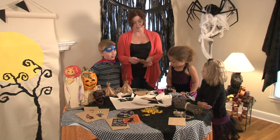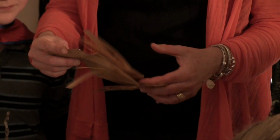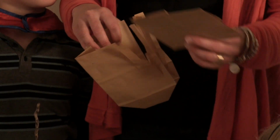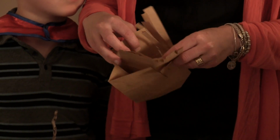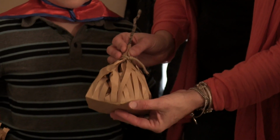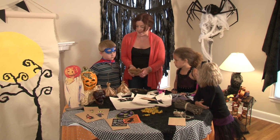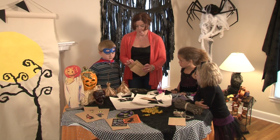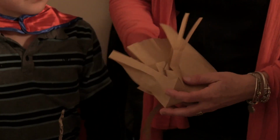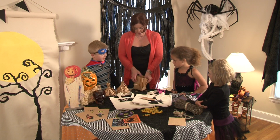Then when we're done, we're going to take the bag with the shorter slits and stick it inside of the bag with the longer slits, because these longer slits are what actually make it look like a broom, and so the shorter bag is what actually keeps the treats inside. But why do we need short ones? Good question. We still want the top to look like a broom too. So we stick those 2 bags together.